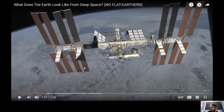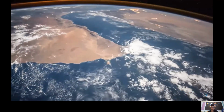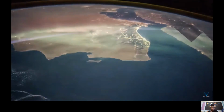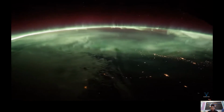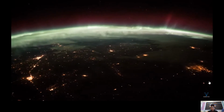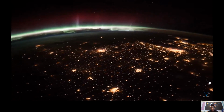So this is the International Space Station that you can see. Okay, so that is what the Earth looks like from space. I would love to be in space and look down at the Earth because I think it just looks phenomenal.